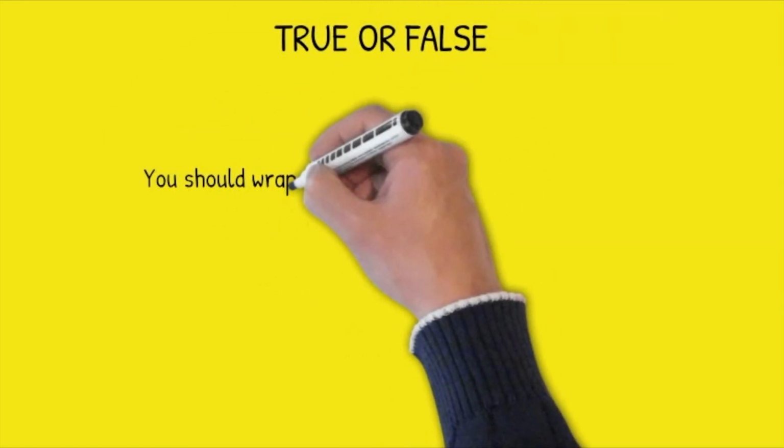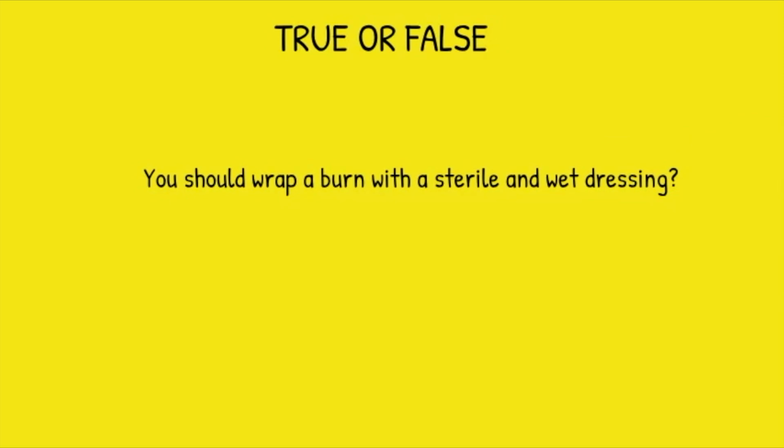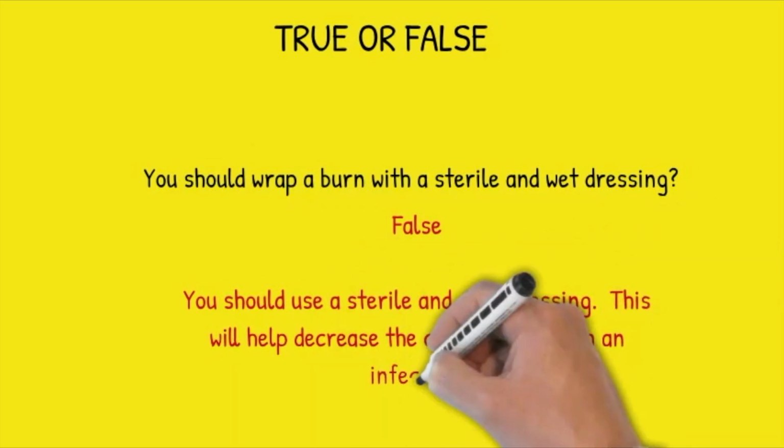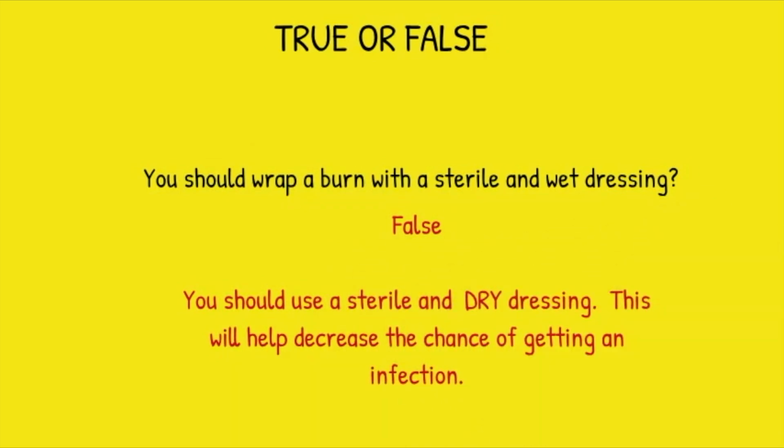And finally, true or false? You should wrap a burn with a sterile and wet dressing. This is false. You should only use a sterile and dry dressing. This will help decrease the chance of getting an infection with that wound.